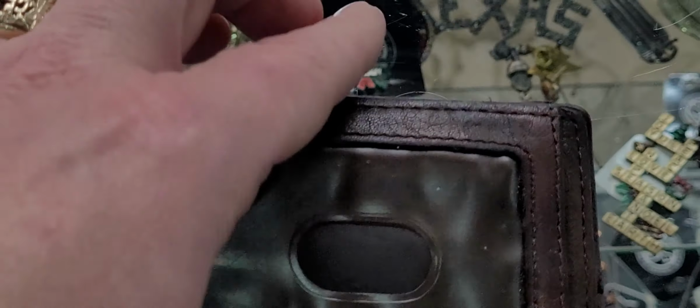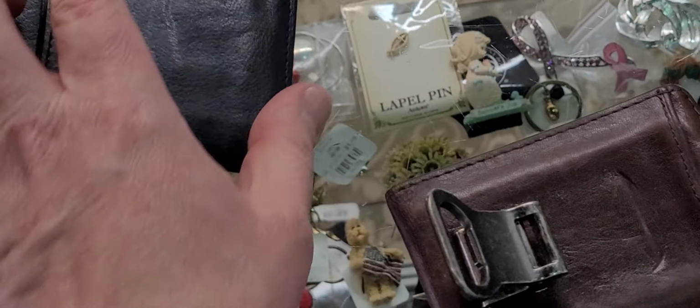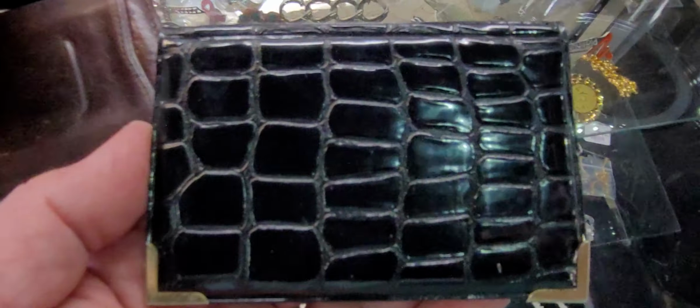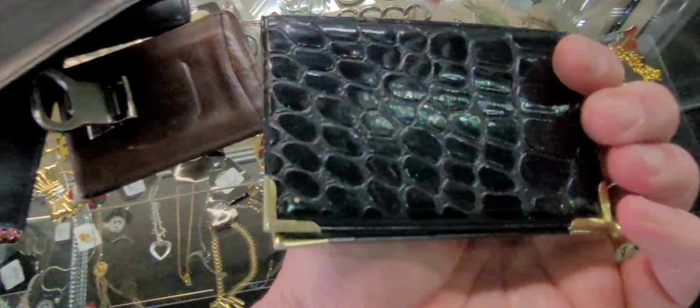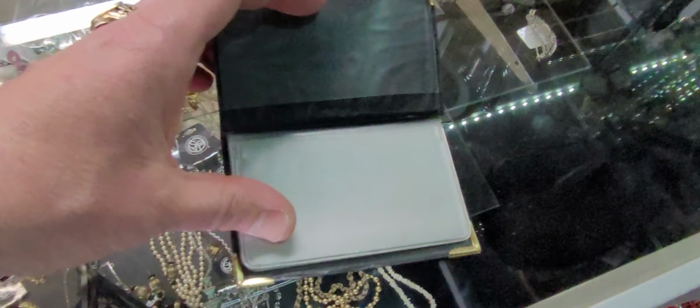So I don't hardly find men's wallets. This is a Wilson's leather wallet. I do like to try to find men's wallets because I don't ever find any for resale. This looks like a vintage alligator. It doesn't look like a wallet though. It looks like probably held pictures.